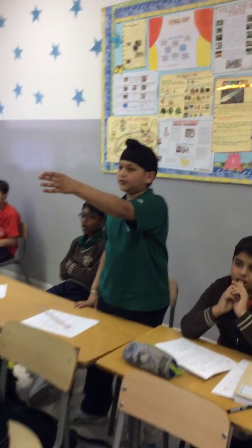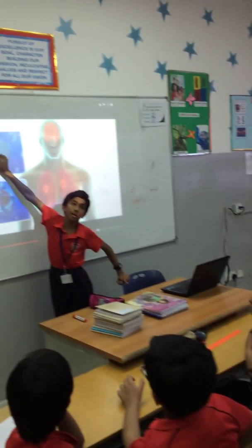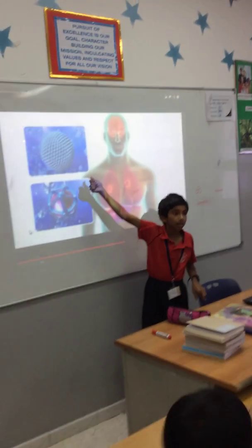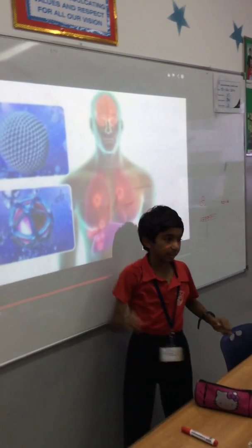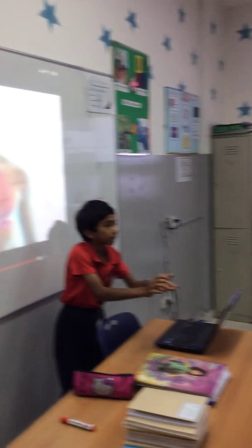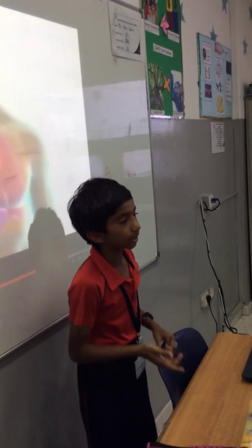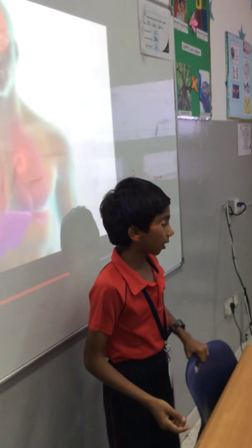As I see in the first picture on the left side, I can't understand what that is. That's a nanoparticle. It's like a ball, surrounding the cancer cell. That's called a nanoparticle cell. So it goes and attaches to the tumor. Either it sends a signal to the doctors showing exactly where it is, or it destroys it without harming any other organs, like radiation therapy.